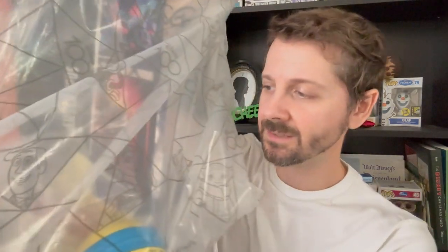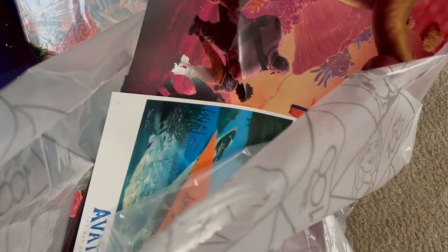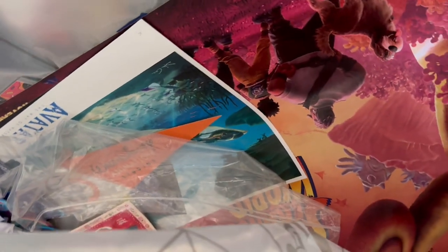Okay, so this is all free stuff that I got at D23, just from being there at certain panels and presentations or on the show floor. And I thought, let's auction this stuff off. And instead of doing it as an auction, I think what I wanna do, guys, is give it away. Because I think that'd be a great way to start our Whatnot experience together.